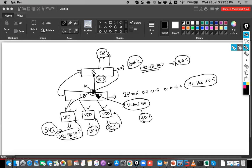That is your layer 3 switch. In case you want to access the 20 network, the next hop will be 40.1. In case you want to access the 30 network, the next hop will be 40.1. Like this, I'm now going to write the reverse static routes.